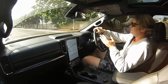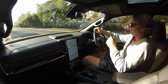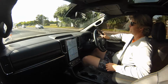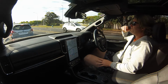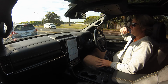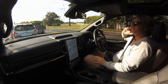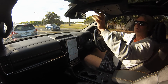Realistically, if you've only got a 2-liter with a twin turbo and you're pushing a big weight around, it's going to suck petrol. I saw some tow tests, and when a 2-liter twin turbo is towing a heavy load, the fuel economy gap between the V6 and the twin turbo is much narrower.